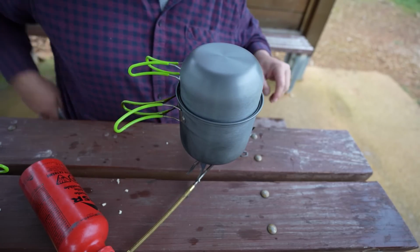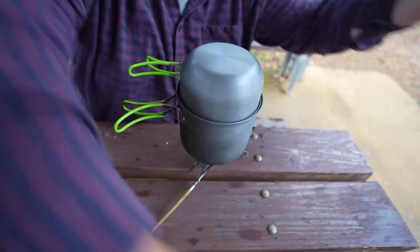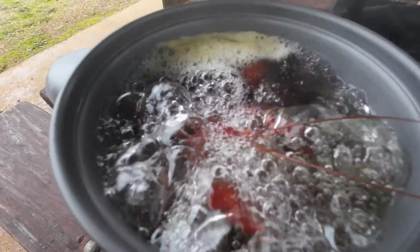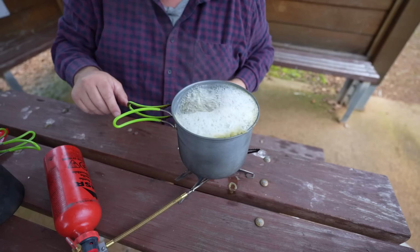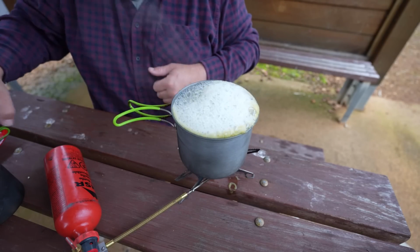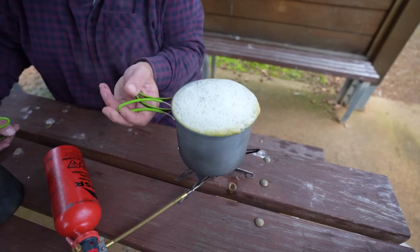I just went to throw the water out and I hooked it and threw water all over everything. Ha! Looking good. Right, now they've been going for about 3 minutes or so. That'll be enough. I'll take them off now and then I'll put my noodles straight on.